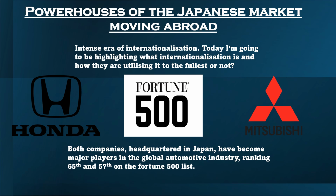Good morning. Today we'll be exploring the fascinating world of internationalization, the strategic process companies use to adapt their operations for success in global markets. In an era of intensifying globalization and fierce competition, understanding how firms approach internationalization is more crucial than ever. Our focus today is on two prominent Japanese automakers, Honda and Mitsubishi, as we compare and contrast their distinct journeys in navigating the complexities of international business landscapes.